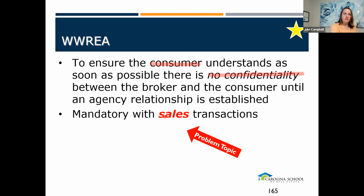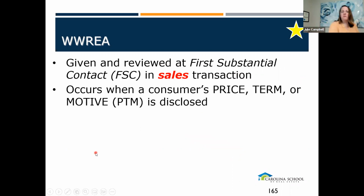So when I'm talking about a sales transaction, again, residential sales, commercial sales, one way or another, you're helping a buyer buy something, maybe a home or a commercial building, or you're helping a seller sell something, or you're in that transaction. So it's mandatory with all sales. I briefly mentioned we have this duty to give and review the working with real estate agent disclosure at first substantial contact. So let's talk about this idea of first substantial contact.